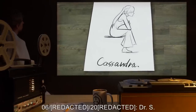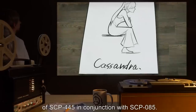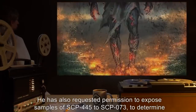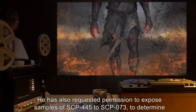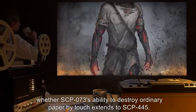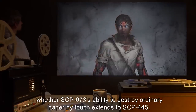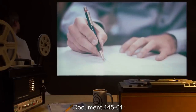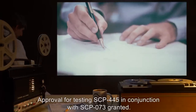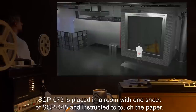Addendum. 6-2000. Dr. S has requested permission to test samples of SCP-445 in conjunction with SCP-85. He has also requested permission to expose samples of SCP-445 to SCP-73 to determine whether SCP-73's ability to destroy ordinary paper by touch extends to SCP-445. Document 445-1. 6-2000. Approval for testing SCP-445 in conjunction with SCP-73 granted.